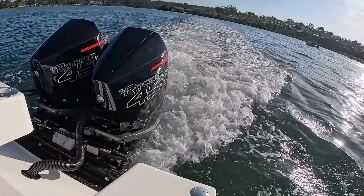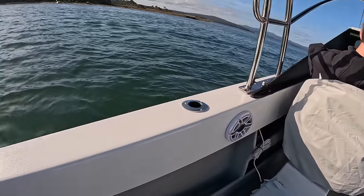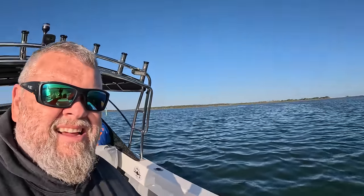It's been 450 hours. Like really, really, really self-efficient. Rod holders, rod framing racks, stories, live well. I'm tipping 1,000 horse. It's gonna go pretty good.